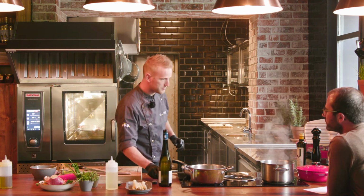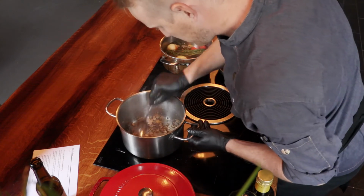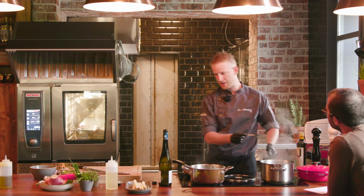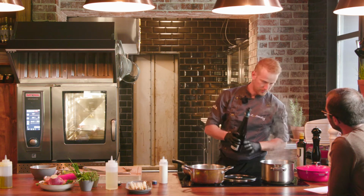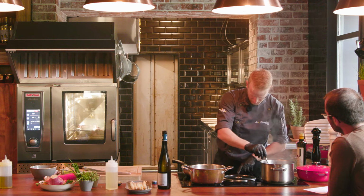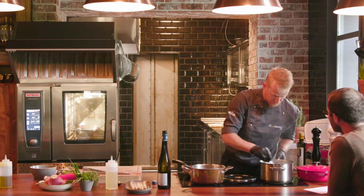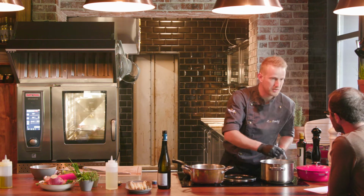Okay. Asparagus done. Mushrooms almost the same. I decided to make this mushroom sauce instead of the classic Hollandaise. This time it's really classic, but we made a nice, heavy, creamy white wine sauce. So you keep the white wine flavor with the asparagus, which is perfect. And mushrooms, I really love to make a sauce with mushrooms.